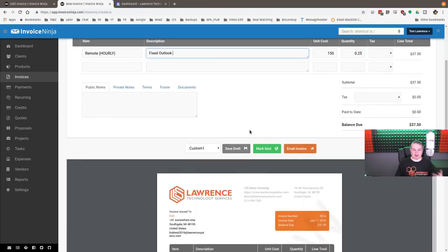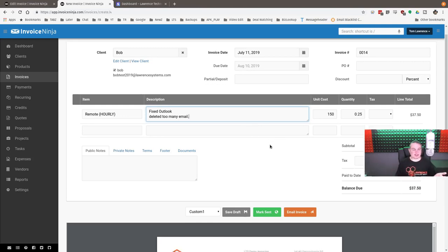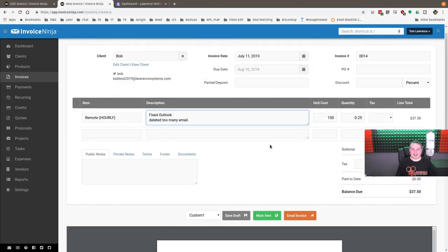And this is a lot of what we do. Fix Outlook, whatever you do, deleted too many emails. This is the problem with lawyers. Funny that you can't get a lawyer to put you on retainer, but we like them as a client. We're amazed at how much they spend with us. We're like, you could save money. We're being as honest as possible, but they're not ready for that. But this is what we do to quickly email an invoice to the client.